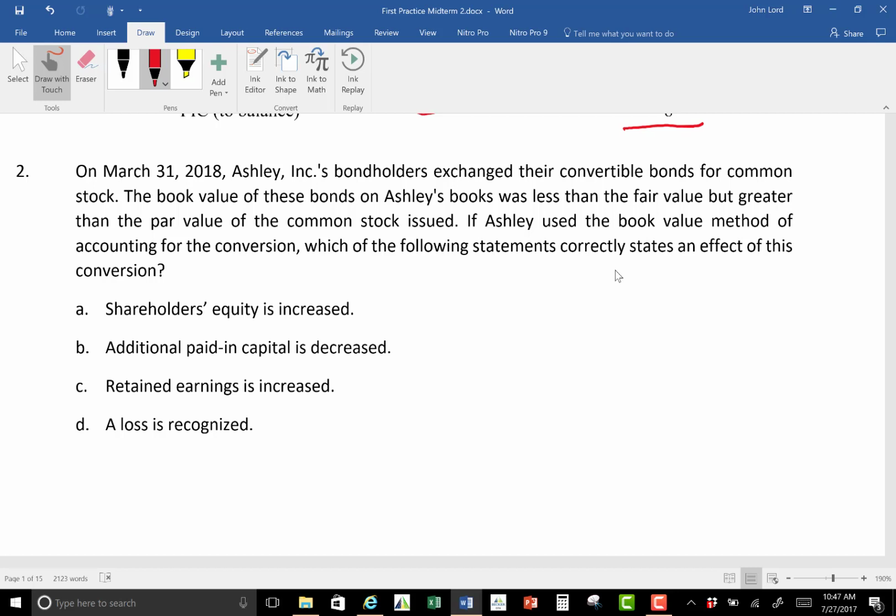We know that the shareholders' equity will increase, because we know that they have to issue the common stock, don't they? I mean, that's all I need to know here to answer this question. So the shareholders' equity will increase, right? Okay.